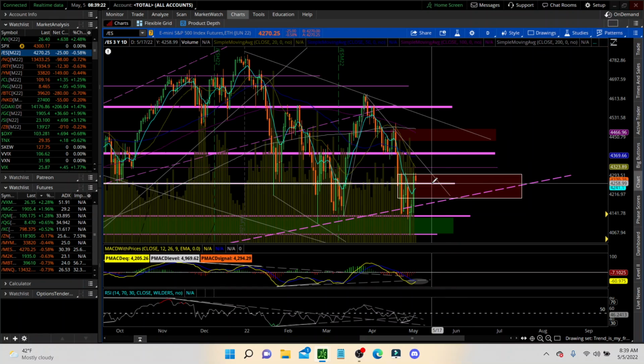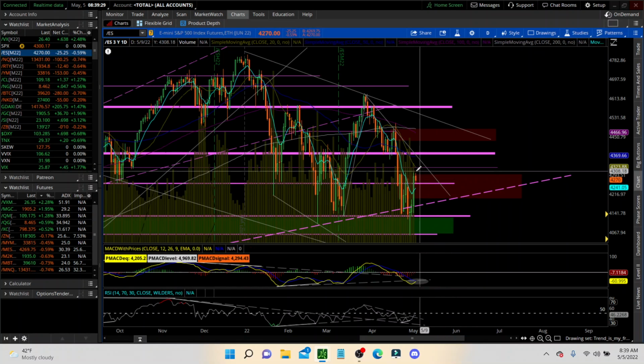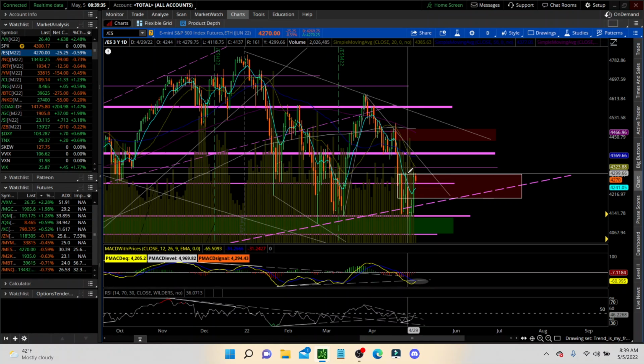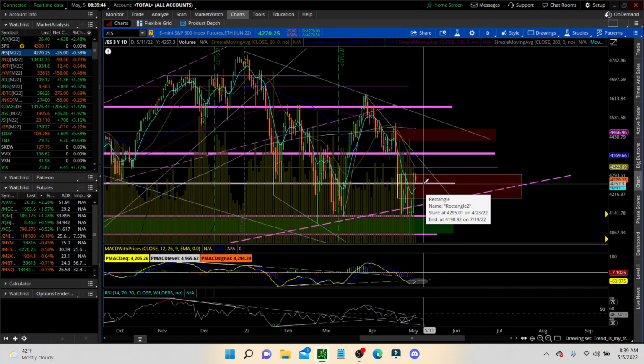We got over this resistance here, and all we're doing is getting back to the top of the daily resistance area. So that's why we had a little bit of resistance there. We're at the top of the reversal from last Thursday, I think. So we're testing that, and then we're retesting, coming back on top of this support now, once resistance area here.